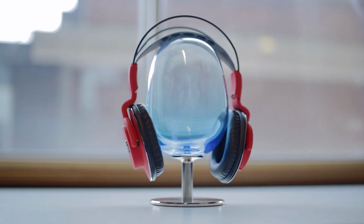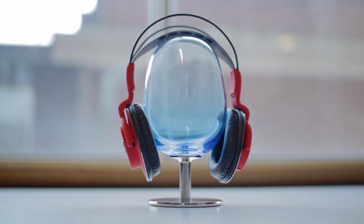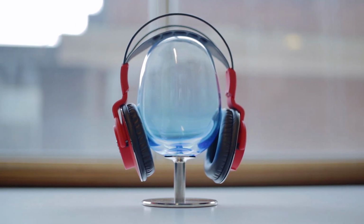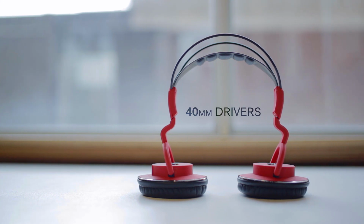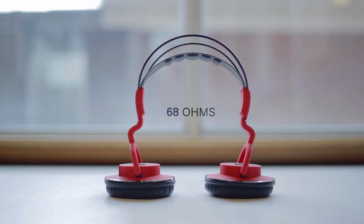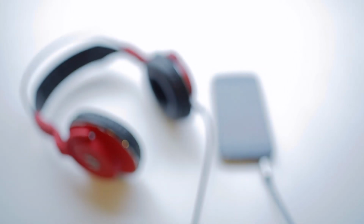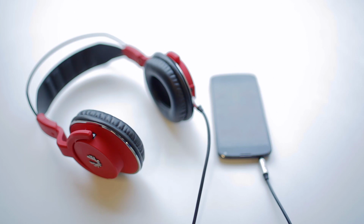Now with that out of the way, the audio quality of the FLO has actually surpassed my expectations after a rather disappointing journey to this section. So okay, you have 40mm drivers with 68 ohm impedance. That is a bit on the high end for a travel headphone, so at 100% volume on my Nexus 4, I was happy, but I wouldn't have said no to extra sensitivity.